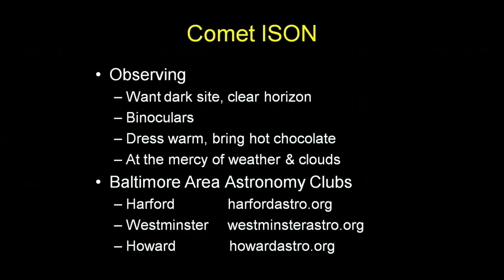For updated information, you can go on the internet and do searches, but you can, of course, talk to the local astronomy clubs. There are three around the Baltimore area: Hartford, Westminster, and Howard, and they all decided to use the same web address format: HowardAstro.org, WestminsterAstro.org, and HartfordAstro.org. So it's really easy to remember. Go to their websites. If they are doing special events, they're wonderful people. They love sharing their knowledge of the sky.